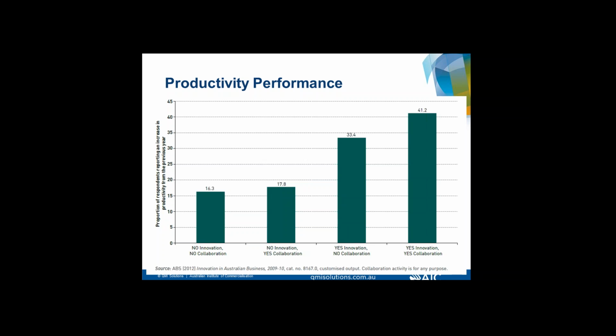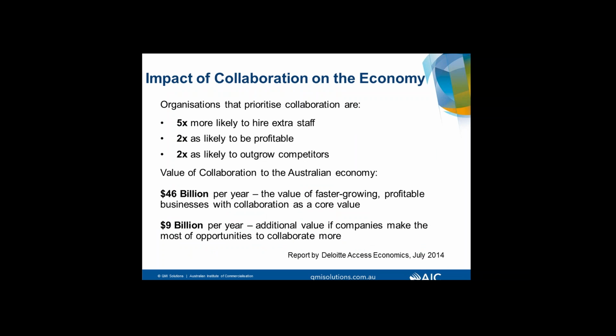And this was the impact of it. From the business perspective, businesses that collaborate well are 5 times more likely to hire staff and twice as likely to be profitable. So when you as a researcher are going out and speaking to business, it's important to understand that it really does improve their bottom line. And when you as a business are talking to the universities, it's important to understand that it can also increase your bottom line.